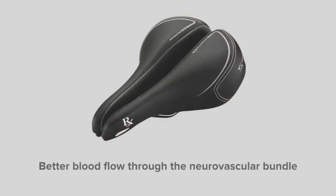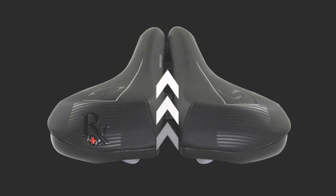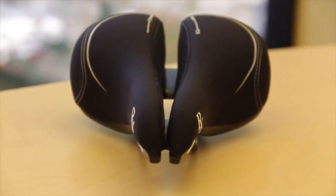This doctor-designed system allows for better blood flow through the neurovascular bundle. This helps to eliminate numbness in a rider's soft tissue areas by keeping all weight on the rider's sit bones. A rider's weight position on the saddle is key to a comfortable ride. That's why our deep groove design is so effective. A valley carved down the length of the saddle distributes a rider's weight on the sit bones and not on soft tissue.